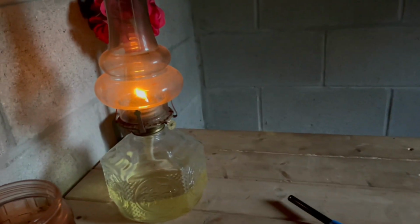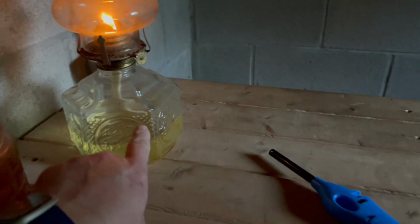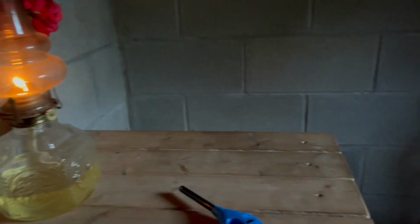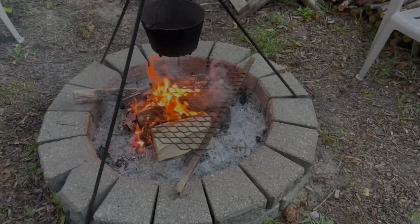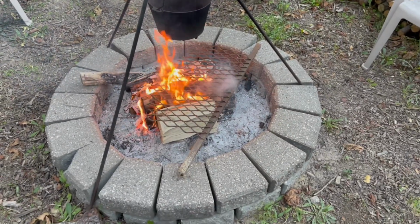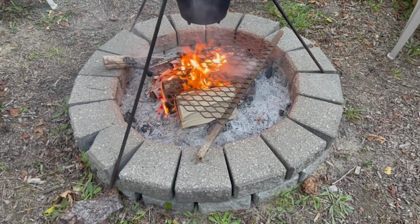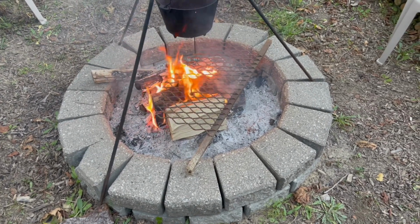I'm trying to get the oil lamp going here. The wick was out of the oil. Now it's starting to catch on. How amazing is this though? Get the fire going in the fireplace. He has a grate here that's built for this, so I'm going to use that. Let it sterilize there in the fire for a bit.